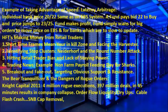And the example I've got here is one that was given by a guy called Kevin Rogers, who ran the FX department at Deutsche Bank up to about 10 years ago, I think. Deutsche Bank with a really big name in FX. And he would say they were just getting caught out by funds all the time, and one in particular. And he gives the example of what they did, and it just shows the mind-boggling speed of these computers. The individual bank price was 20.22.